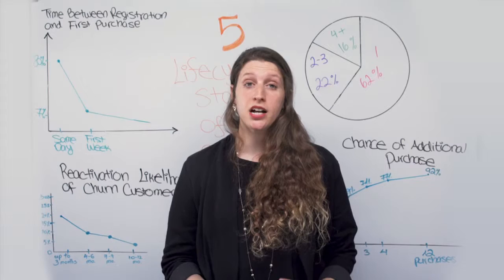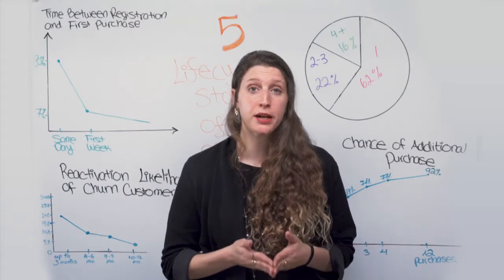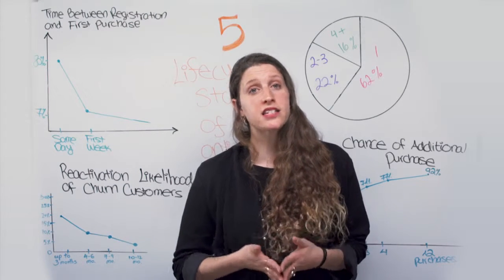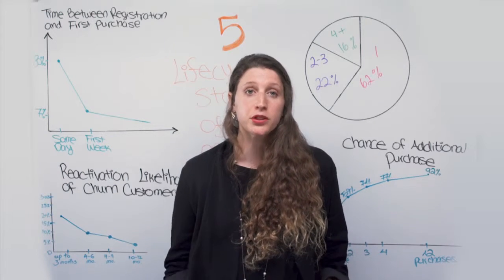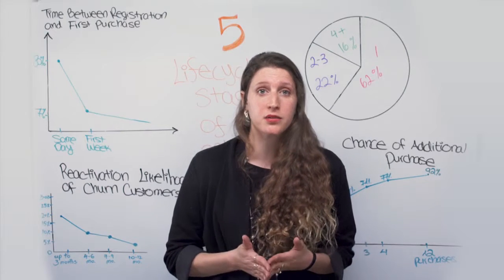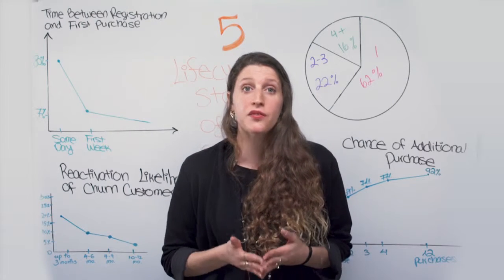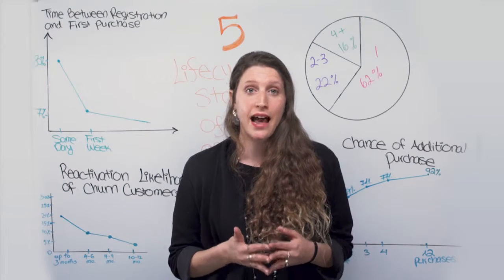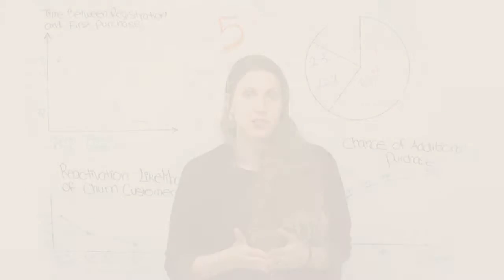The last and fifth lifecycle stage is the reactivated customers. The reactivated customers are churn customers that recently made a purchase. Due to analysis we've done, we can see that the future value of the reactivated customer is similar to the new customer. In general, the behavior of the reactivated customer is very similar to the new customer. For example, the chance of reactivated customers staying active is almost identical to the chance of a new customer staying active, and is around 35%.